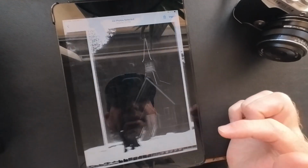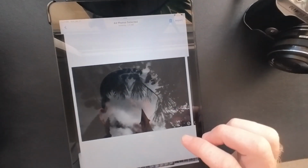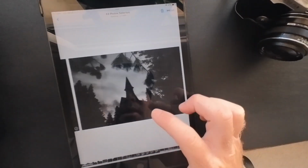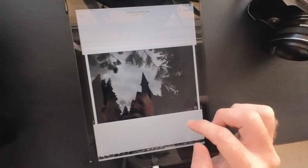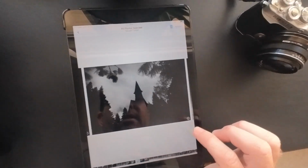I was across the street here trying to get a decent photo, but not really interesting to me. Then I was pointing up at the top of the chapel, and I was trying to frame it in between these pine needles. And I think like this one, I kind of like that one.